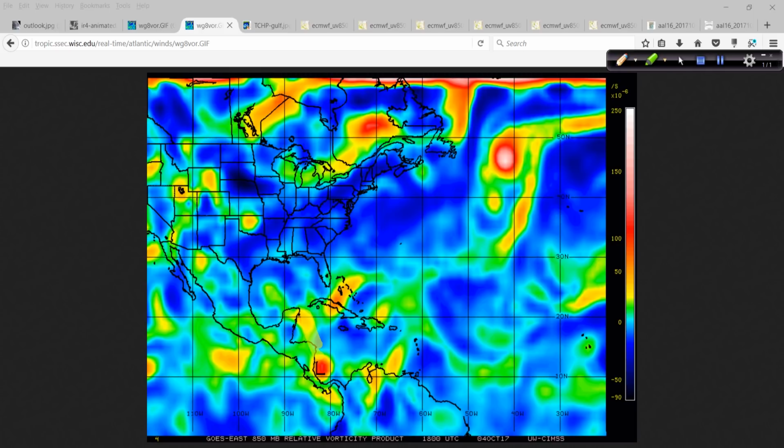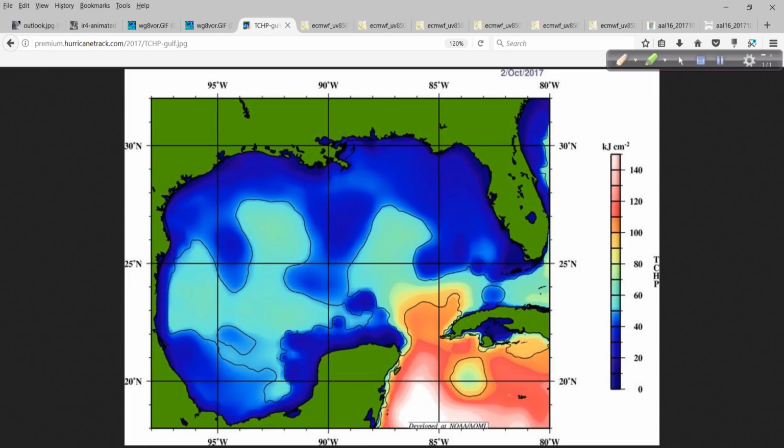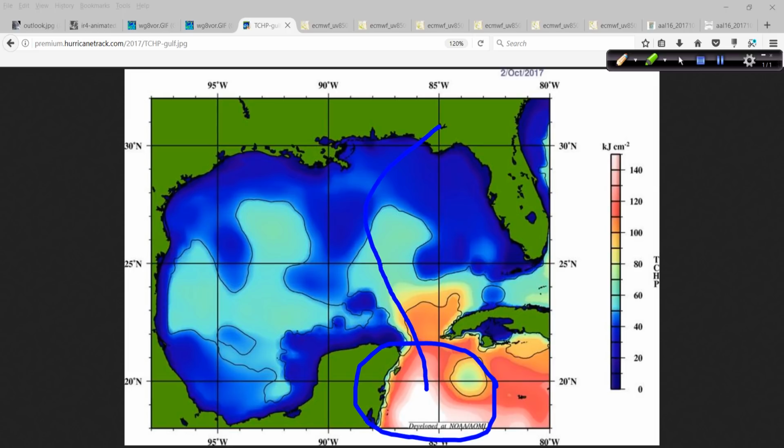Let's use a different color here, maybe yellow. Will that work? No, there's yellow down there. We'll use blue. And so once it moves up through this area, upper ocean heat content very high, and that's going to be the potential there for it to strengthen very quickly, coming across a lot of this high upper ocean heat content. And then if it comes in and then makes a move towards Florida like that, again, just a hypothetical here, still fairly high upper ocean heat content, meaning that that water is not only warm at the surface, but it's warm several meters, and in some cases hundreds of meters below the surface.